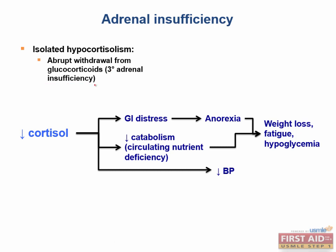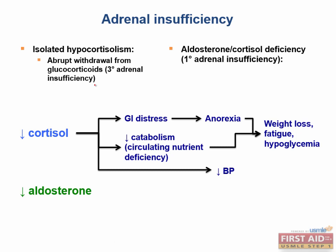But remember, the title of this section is adrenal insufficiency, not cortisol insufficiency. There's a couple of important diseases that wipe out the entire adrenal gland, and this really is bad news bears. Now, what other important hormone are you missing out on when your adrenal gland is destroyed? It's not the sex steroids. Your gonads are more than capable of producing that. The answer is aldosterone. And a combined aldosterone-cortisol deficiency, especially if it's acute, is way worse than a pure cortisol deficiency.